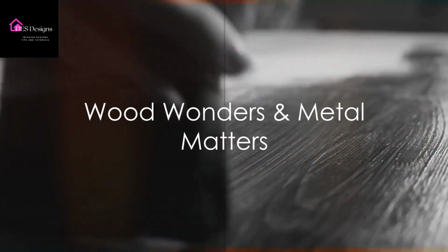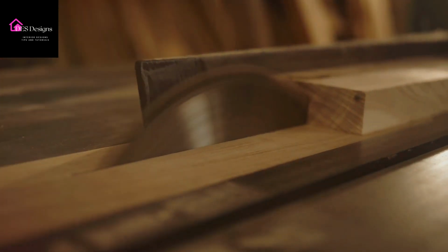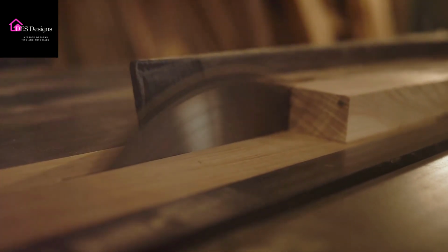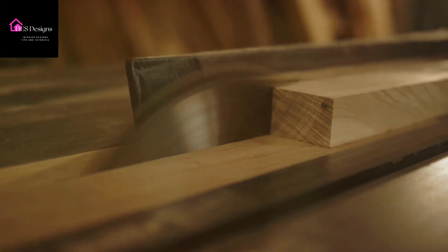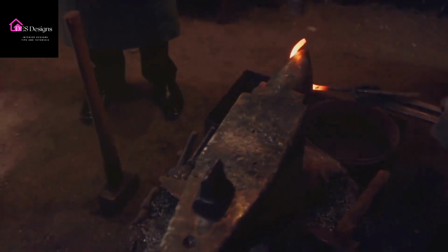Starting with wood, a versatile material with a myriad of uses. It's all about understanding the characteristics. The durability of hardwoods like oak and maple make them ideal for furniture, while the softer grains of pine lend themselves to decorative elements. Transitioning to metals, each type exudes a different vibe.